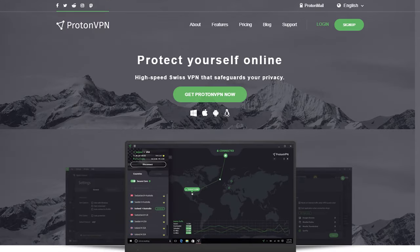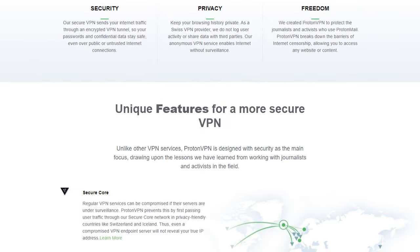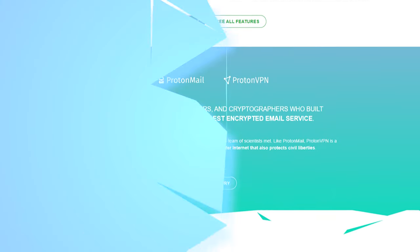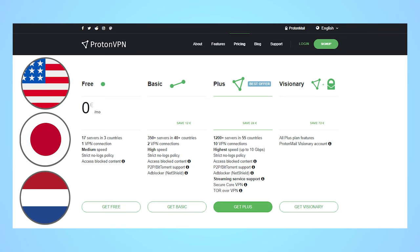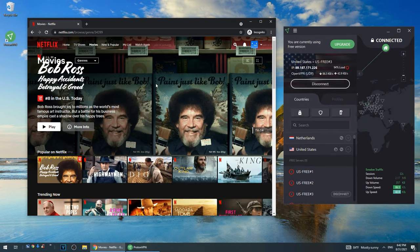The second free VPN that works with Netflix is Proton VPN. Unlike Windscribe, it doesn't have any data caps, so you'll be able to watch an unlimited amount of Netflix shows and movies. However, the free plan only lets you connect to servers in the US, Japan, and the Netherlands, so you'll only be able to access Netflix in those 3 countries. Like Windscribe, Proton VPN doesn't promise that you'll be able to stream on its free plan, so while I could watch Netflix in my tests, you may not always be able to.